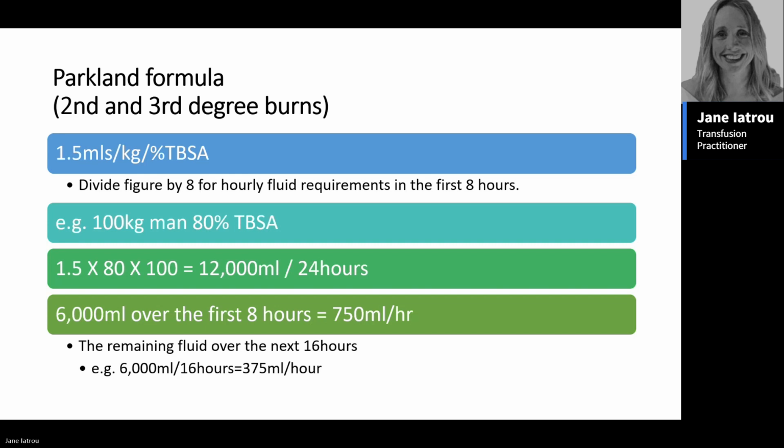So there's different types of Parkland formula, and the first one that was created, it says here, this is ours. This is 1.5 mils per kilogram per percentage of total body surface area. But the original Parkland formula we used was 3 to 4 mils per kilogram, times your kilograms of body weight, times the percentage of burn on your body. And we use this for second and third degree burns. And we use it when they get over 20 to 30% of the body that's been burnt. So, for example, if we have a gentleman that's 100 kilograms and he's got 80% of his body covered in burns, it's 1.5 mils times 80 times 100, which gives 12 litres of fluid.